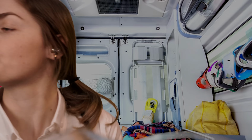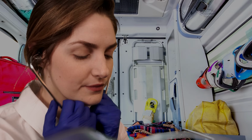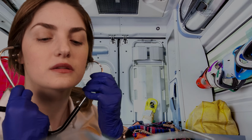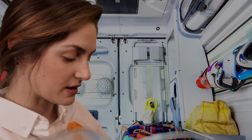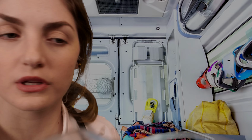Alright, just check your IV bag here. Looking good. I'm going to listen to your lungs again, okay? Still no trouble breathing? Okay. You breathe in for me. Good, and out. Good. Other side, in and out. Great. O2 still at 95%. Okay. Everything looking good here.